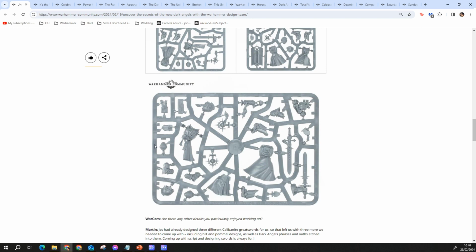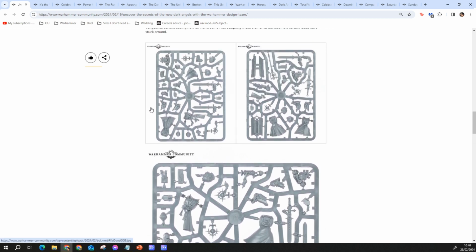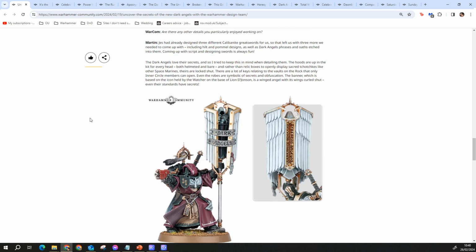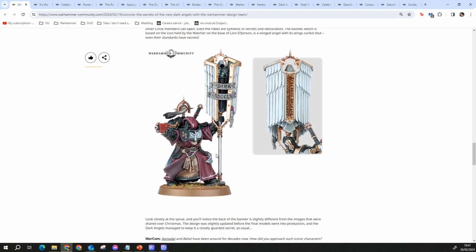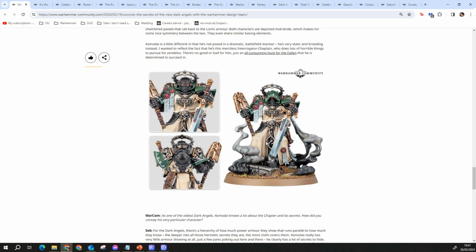I do low key miss the days where your build was two halves of a torso. Now glue your arms on. This looks closer to that, but it's not. A bit more customization might be nice, but either way, this is glorious, and this is a cool banner. It's got the little watcher guy on top of the banner. I think that's awesome. For wings, just glorious.